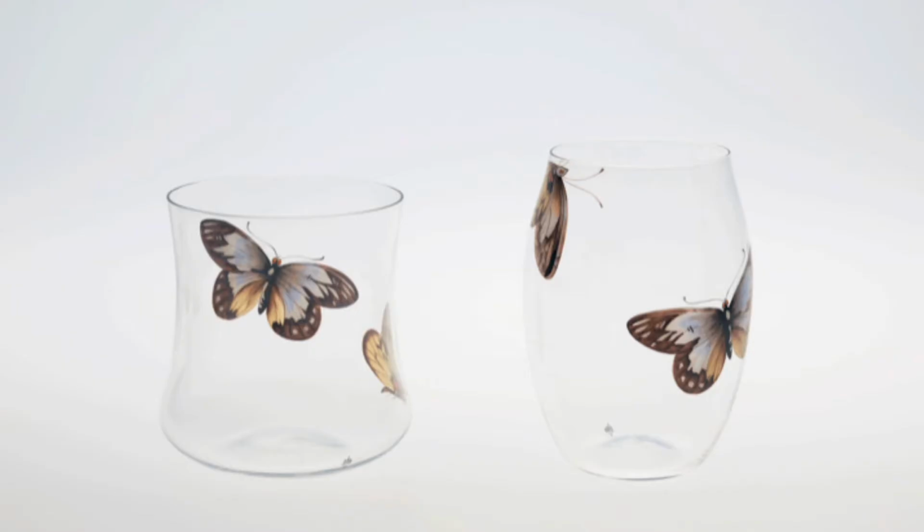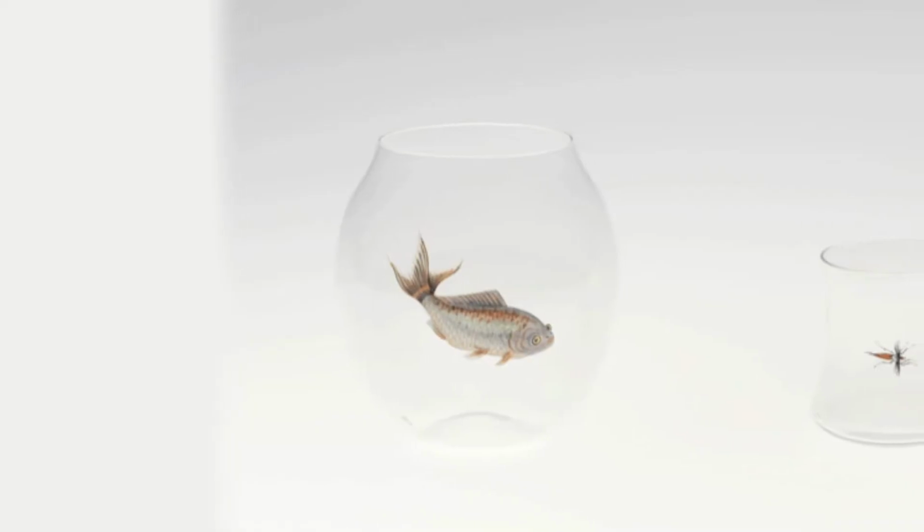When I did my project with them about 6 years ago, we would go out to the factory in the countryside and spend days working with the glassmaker.